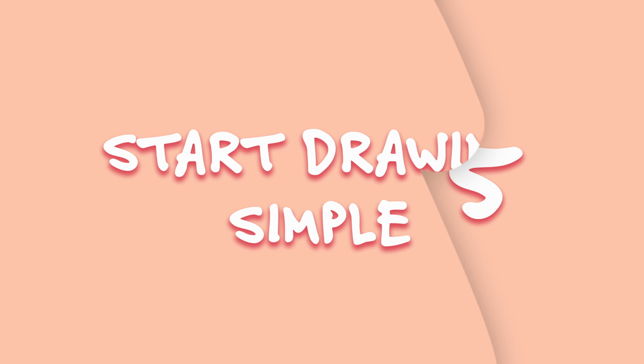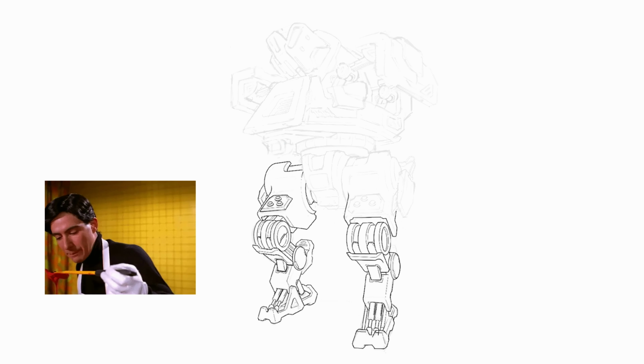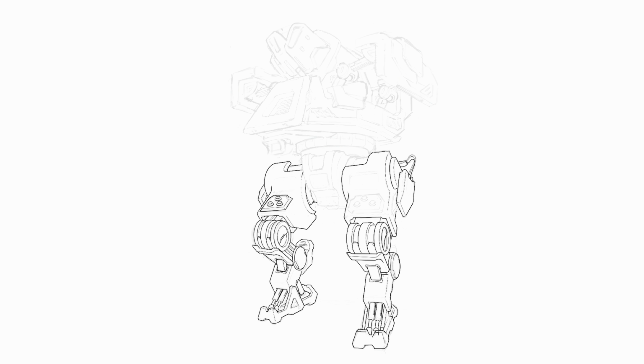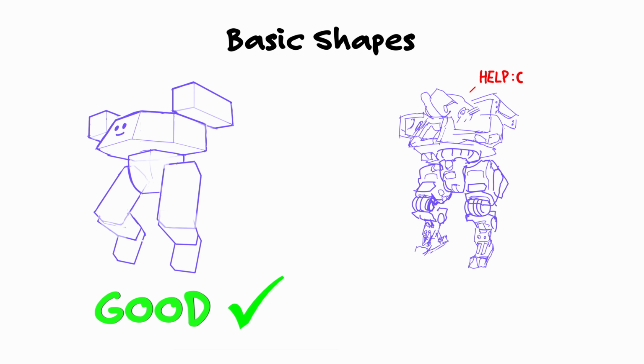Step 5. Start drawing simple. Now let's talk about the crucial first step, starting with simplicity. It's easy to get carried away with intricate details, but mastering the basics is the secret sauce to a solid, beautiful drawing. Begin to draw with basic shapes. Basic shapes form the foundation of your drawing. They establish the overall structure and proportions, making the details more manageable.